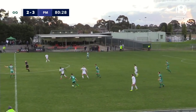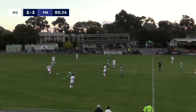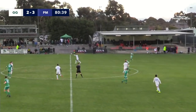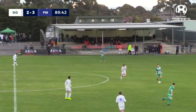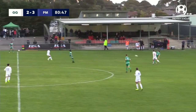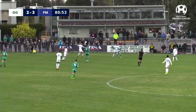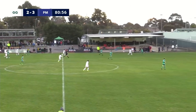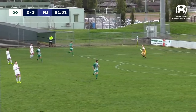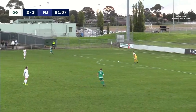Here's Kalmar to Siamis. Siamis with a misplaced pass. And he's eager. Trying to find Kunaguya. Up on the stakes here by both teams, giving possession away quite cheaply. Here's Walker. Walker with a kick over the top. Kalma headers it back to Jared Tyson.